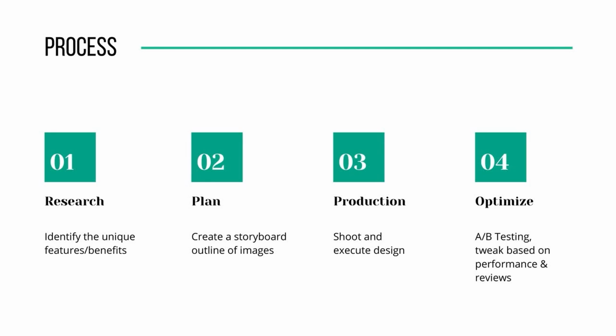And then the next step would be to create that plan. So gather all of your ideas together and put yourself in the shopper's mind and really create a storyboard outline for the images. This is really just a fine balance of knowing what sets my product apart, what questions would the shopper have, and then how can we show the two visually. Now, after that's all done and you've got a really good idea of what you want each of the images to portray and what the text is going to say, you're going to get into production. So, of course, that is just the shooting and executing the design. Whether you do that yourself or you outsource it to an agency, that's up to you.